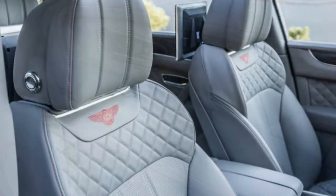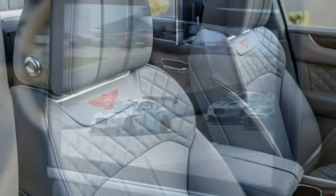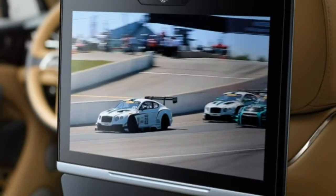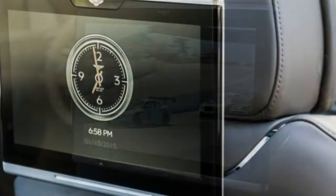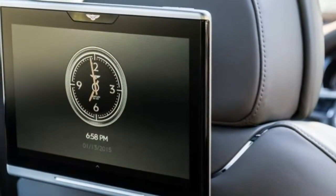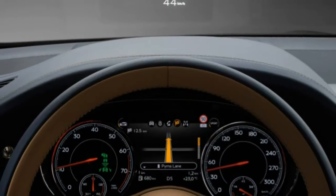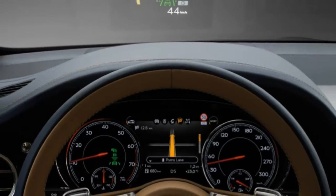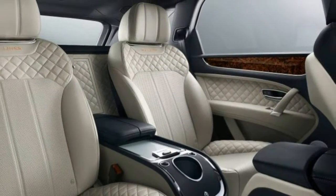The optional audio system delivers exceptional audio quality, taking advantage of the Bentayga's quiet cabin. The alternate displays mean that navigation directions are really easy to see without looking away from the road. Smartphone integration. Apple CarPlay is available, but the Bentayga lacks Android Auto integration.